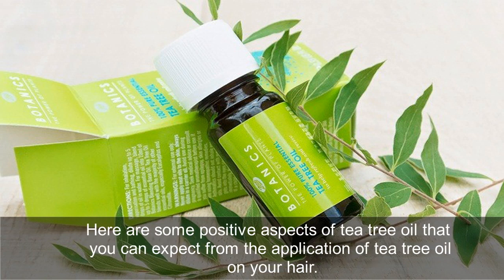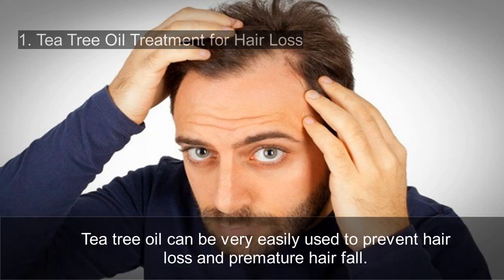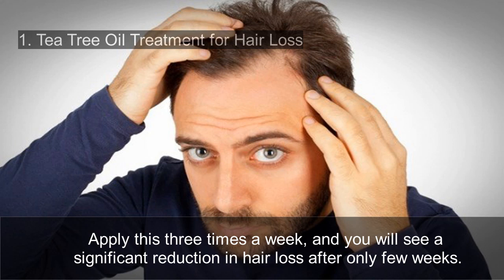Here are some positive aspects of tea tree oil that you can expect from the application of tea tree oil on your hair. 1. Tea tree oil treatment for hair loss. Tea tree oil can be very easily used to prevent hair loss and premature hair fall. To do this, you can get started with tea tree oil directly on your hair or mix a few drops with other good carrier oils, such as argan oil or castor oil. Apply this 3 times a week, and you will see a significant reduction in hair loss after only a few weeks.